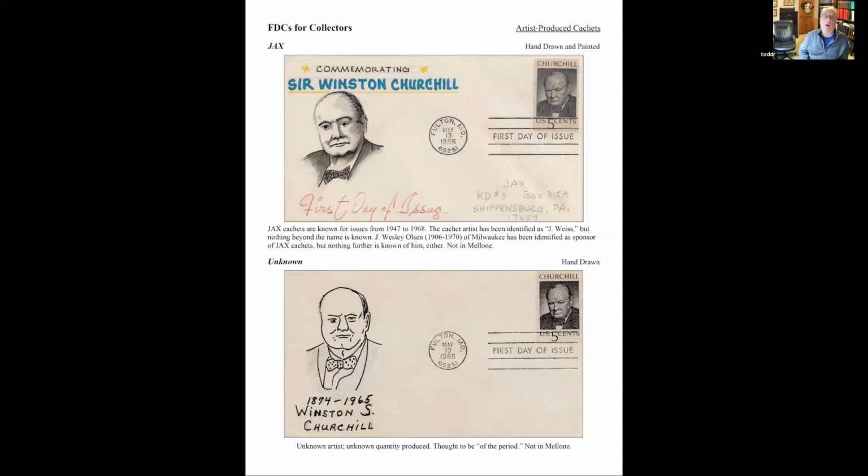Some more artwork here. It's a more original artwork one. And this is the Jacks. Not much known about Jacks, and not a whole lot of covers out there too. Here, this one, I don't know who created that.